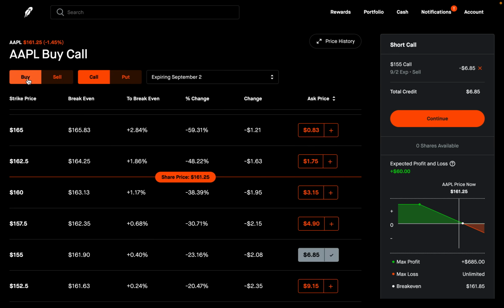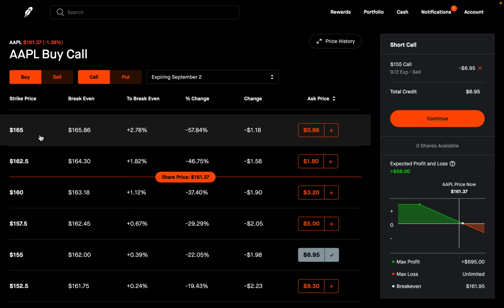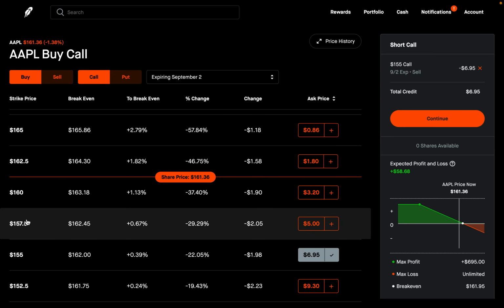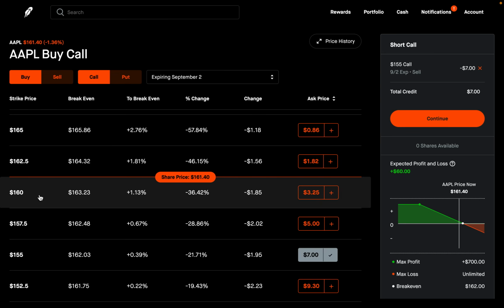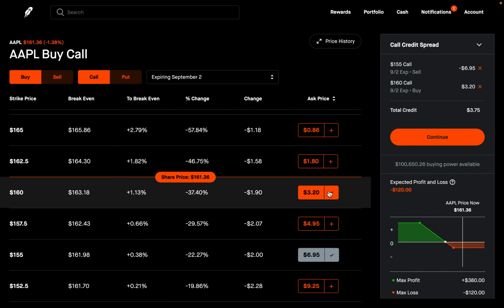Now I want to buy a call with a higher strike than the strike of the call that I'm selling. So the strike of the call I'm selling is 155. So I want to buy a call with a higher strike. So up here, and I'll go ahead and buy the call at the $160 strike. So I would buy this call right here.